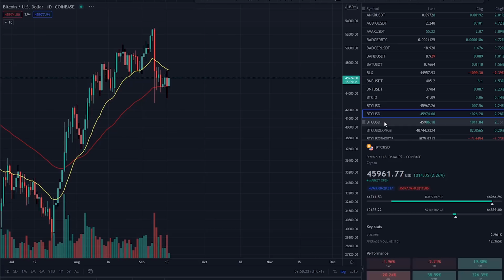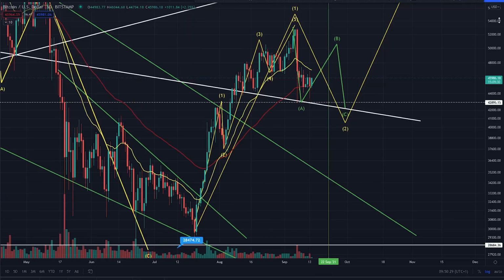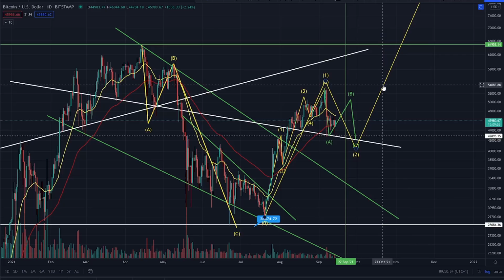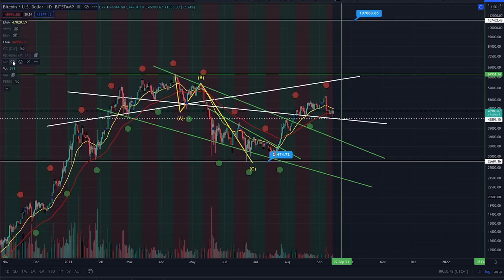But right now, for Bitcoin, I want to show you something that's quite interesting. It's this chart, isn't it? There is something that I'm anticipating right here for Bitcoin. Let me get rid of this. This is perfection, isn't it? This moon phase theory. Look at this.